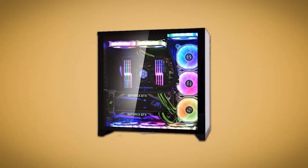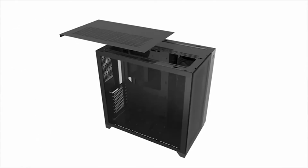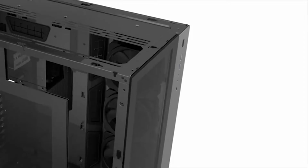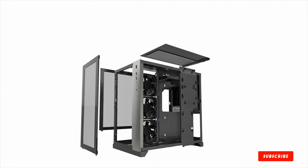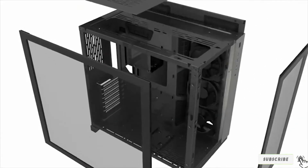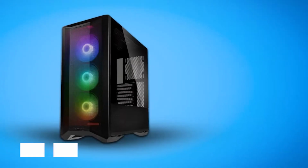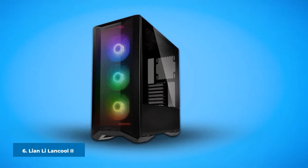bygone era. Plus, if you're willing to shell out a bit more cash over the vanilla model, the PC11 comes in a Razer edition as well. Fully integrated with the San Franciscan company's Synapse 3 lighting software, you can even coordinate it with your other Razer-made peripherals. The number 6 position is dominated by Lian-Li Lancool Roman 2 Mesh.